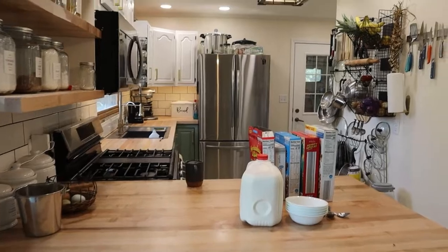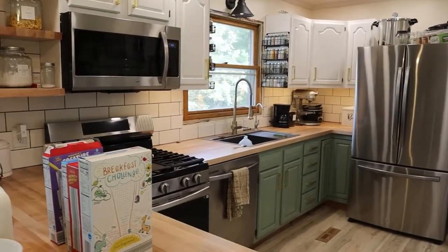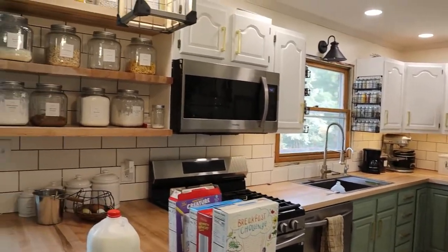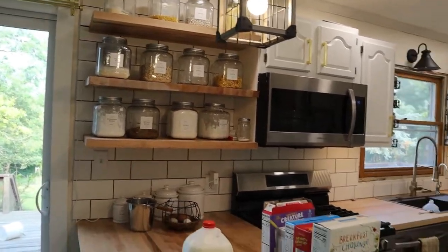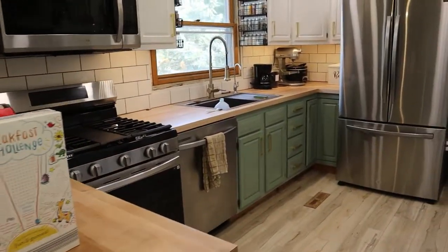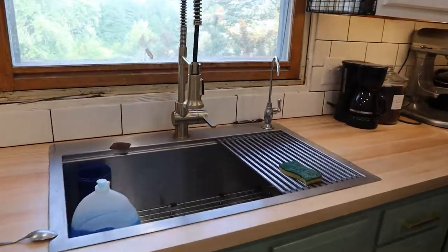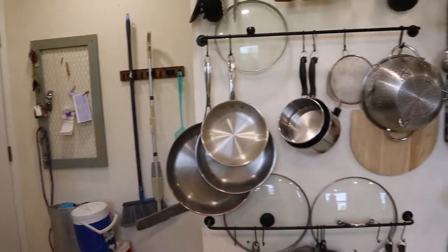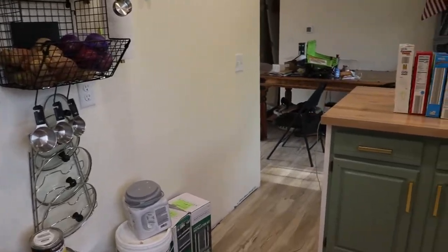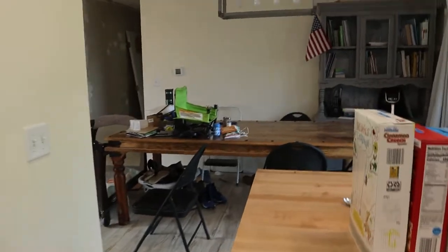So here's our kitchen. Ignore the cereal, ready for breakfast. We kept the cabinets and painted them, and then put up new backsplash. This open shelf is new. New flooring, new appliances, new sink. I love this sink. We're still waiting on the windows. It's not super clean because we're still remodeling, obviously. We got paint cans all over the place.